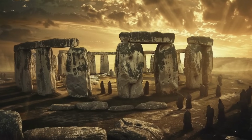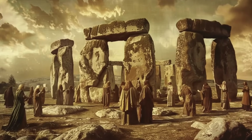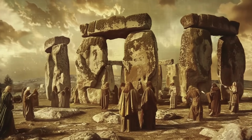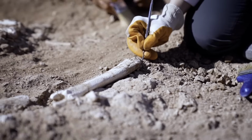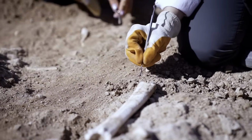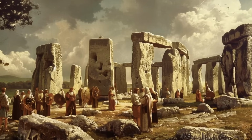Think of it as an ancient gathering spot. Some evidence suggests that communities from distant areas traveled to Stonehenge for gatherings, feasts, and ceremonies. Studies of bones found near the site show they came from all over Britain, making it a sort of prehistoric meetup location.